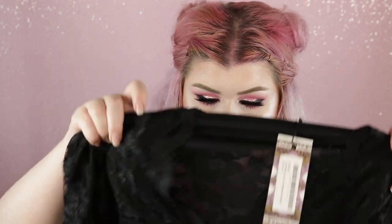I decided to try another bodysuit. This one obviously is from BooHoo, and it was long sleeved and actually has a panel underneath it, so you won't be seeing all the stuff and things. And I thought this would be cute with a little skirt. I did put a skirt on the list. I'm not sure if the skirt made it in the bag or not.